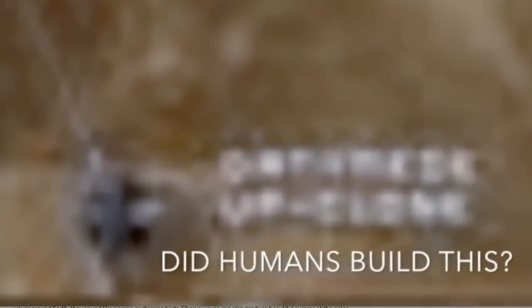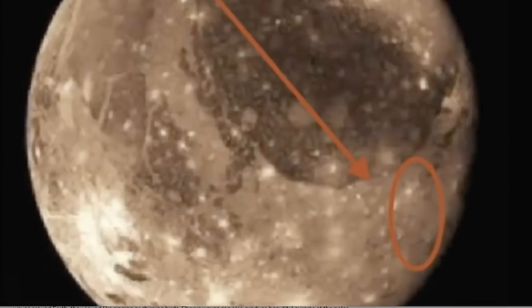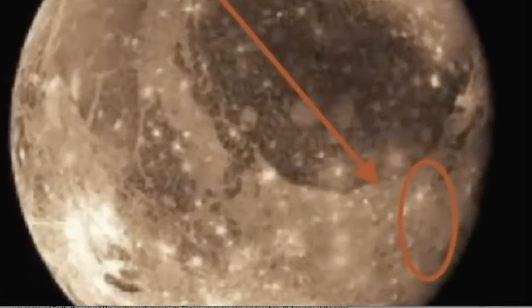Don't have any idea what those are, but they don't look natural to me. And I found this, whatever it is, back in 2013, on the surface of Ganymede somewhere. Did humans build this? Was this built by someone else years ago? I have no idea. I can only speculate, as it just doesn't look like a random crater or some random rocks, lava flow. It looks like something that was intelligently constructed. That's all.